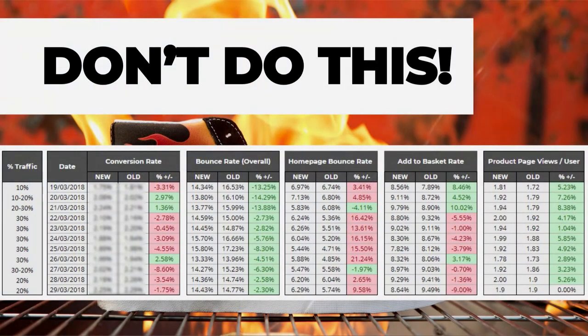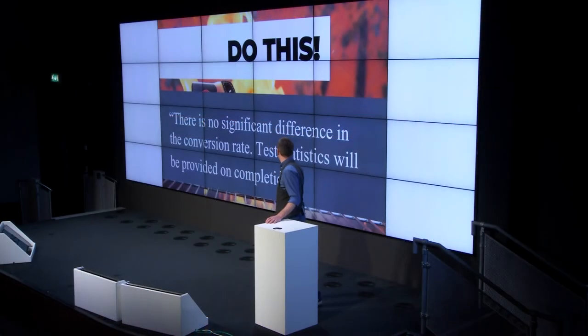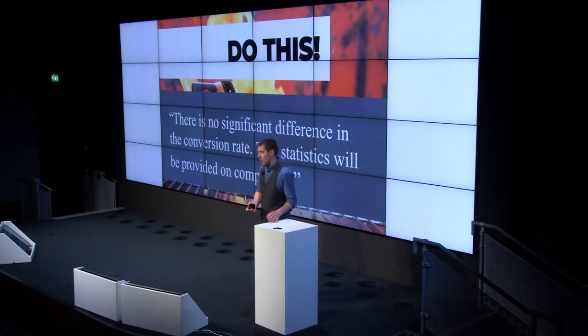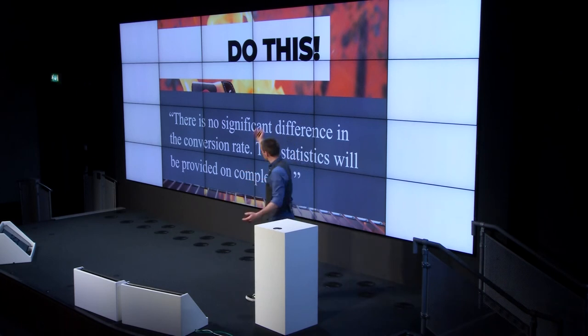Don't have red. Don't have green. They're insignificant numbers. Make them grey. What I should have done is just say there's no significant difference in the conversion rate, because statistically, there wasn't. We'll provide you the answers at the end. We'll tell you that things are not going too badly. We can do that on a daily basis and say it is not on fire. If there is no significant difference, you could literally swap the two out and there's no difference in conversion rate. And we did that.